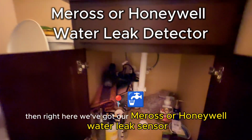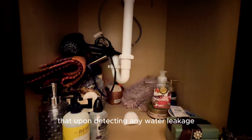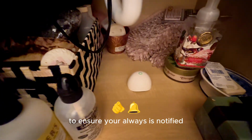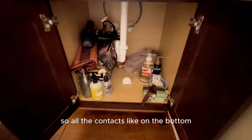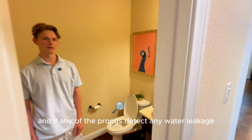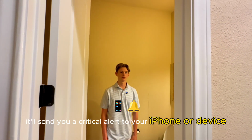Then right here we've got our Moross water leak sensor that upon detecting any water leakage under its 3 points of contact will send you a critical alert to your phone to ensure you're always notified if a pipe is leaking. So are all the contacts on the bottom of that unit? Yes, sir. They're all on the bottom, 3 prongs, and if any of the prongs detect any water leakage, it'll send you a critical alert to your iPhone. Nice.